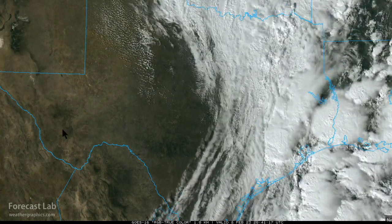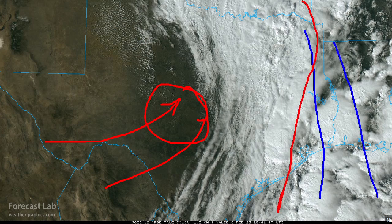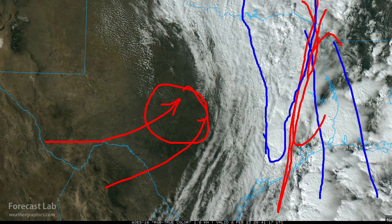We've also got the dry slot working in through the backside, clearing things out in the Texas Hill Country, and then the warm conveyor belt, the moisture, and the front located back in here. And some of that precip acting kind of like an anafront with precipitation fields all the way from northeast Texas into Oklahoma.